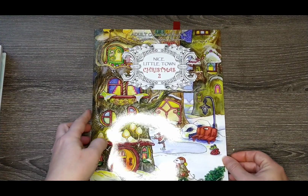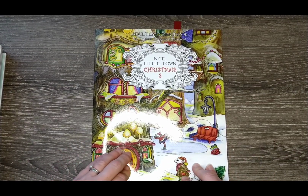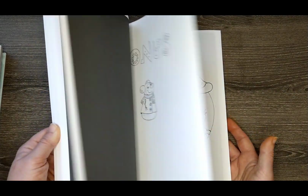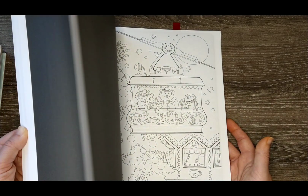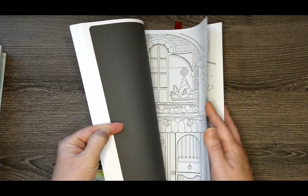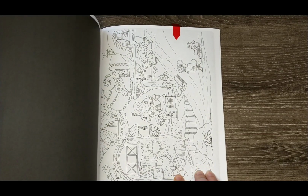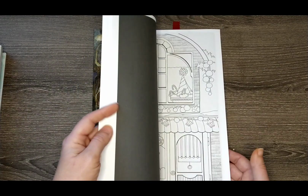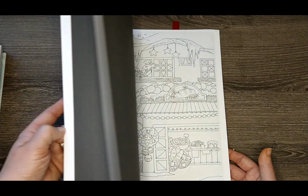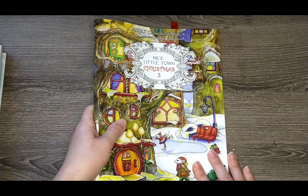And then here is my other Christmas book from Tatiana Bogema Stolova. And that's the Nice Little Town Christmas too. And it's just more of her adorable little mouse town images. I have a page marked. I don't think I colored it though. I think I picked this one actually in January to do this year, and didn't get to it. Just too many pages and not enough time to color in them. But yeah, super cute. Nice Little Town Christmas 2 by Tatiana Bogema-Stilova.